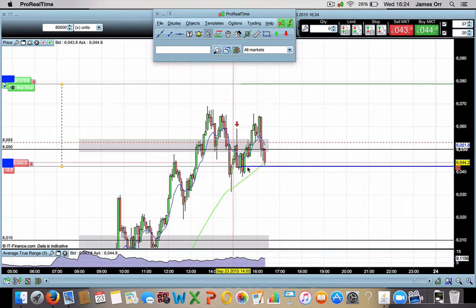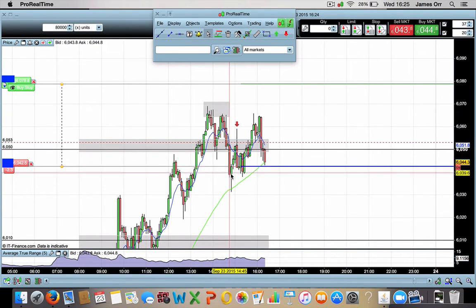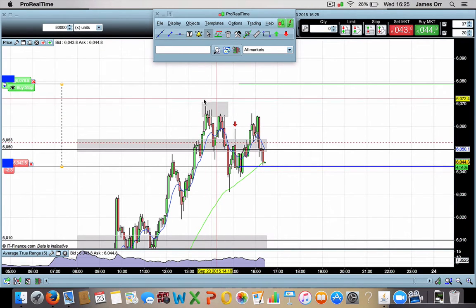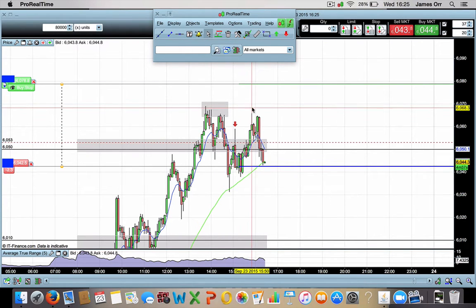Now the reason I held on to this position is because if you look here, we've made a lower high. We've then made a lower low. And although the market has pushed higher, it has not made a new high. It's not broken through this area. So when I got this rejection here, I was willing to hold on to the position.